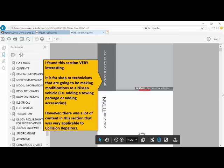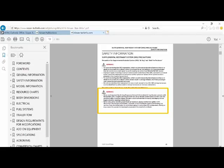Now, let me show you some of the things I found in there. I found right here in this warning section, it said, when working on or near the airbag diagnosis sensor unit or other airbag system sensors with the ignition on or engine running, do not use any air or electric power tools or strike the sensor with a hammer. Heavy vibration could activate the sensor. So at the end of the day, I did find this valuable, and we should know this already, right?